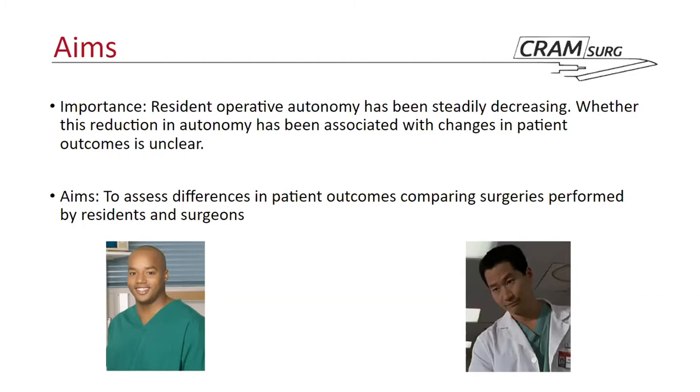The PICO format fits here, if we consider P to be the population who were operated on from the database that we'll come to in a second, the intervention group being the resident as the primary person doing the surgery. And then there were two control arms. One was the surgeon or the consultant performing the operation as the primary surgeon. The second control arm was the resident and the surgeon performing the operation alongside each other. The primary outcome was 30-day mortality, and then there were a couple of other secondary outcomes such as various morbidities and a couple of others that we'll come to a little bit later on as well.